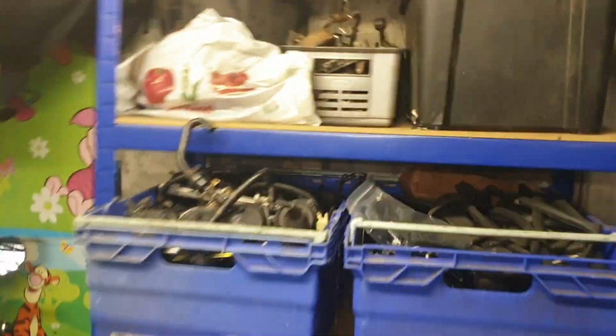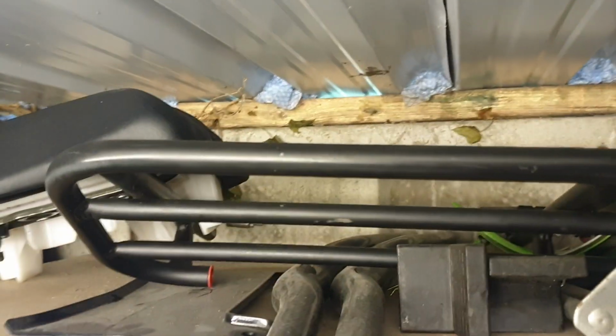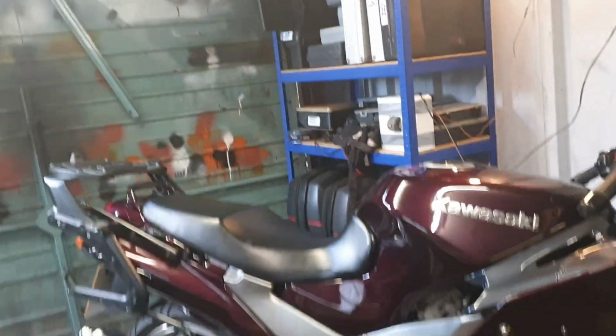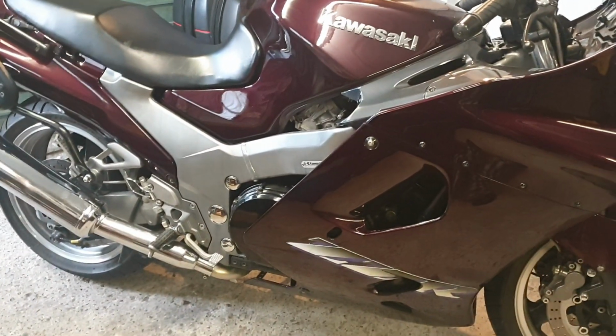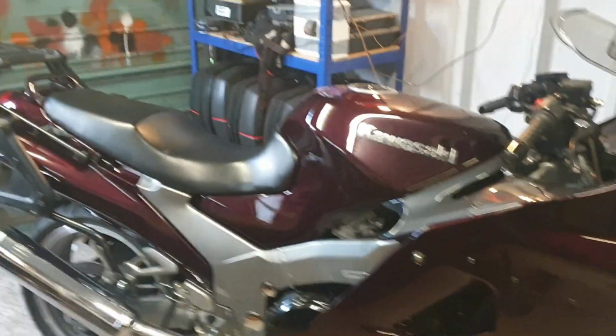And what I'll replace it with is that Renntec rack, which is quite handy. So yeah, hopefully get a reasonable amount of money for it, because ZZR 1400s don't come cheap.